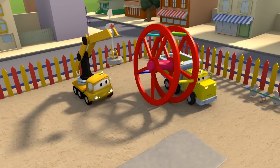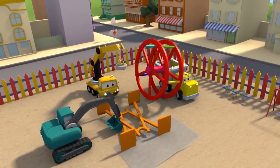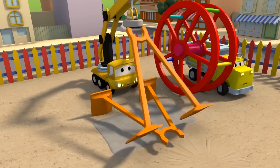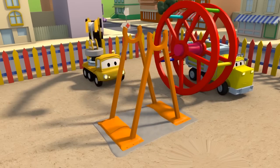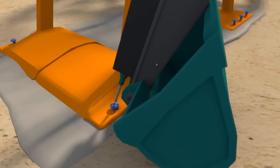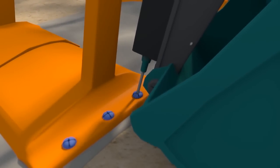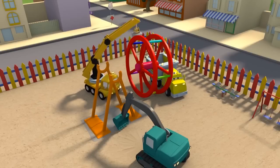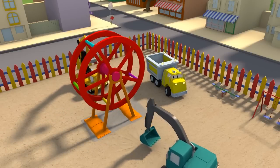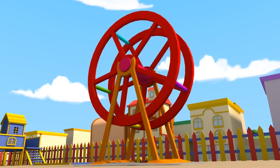Wow, you guys are doing great. Quick, screw the wheel into the foundation too. The Ferris wheel is all done. It looks great, squad.